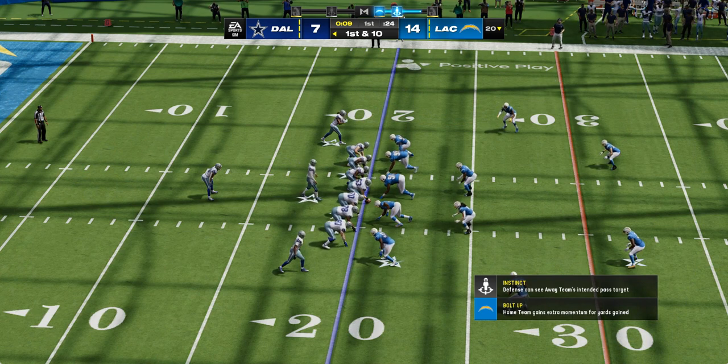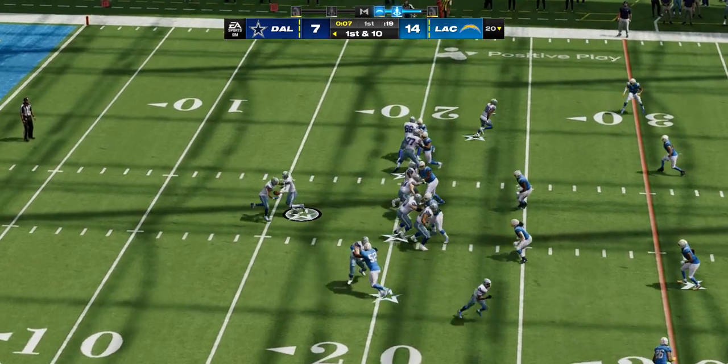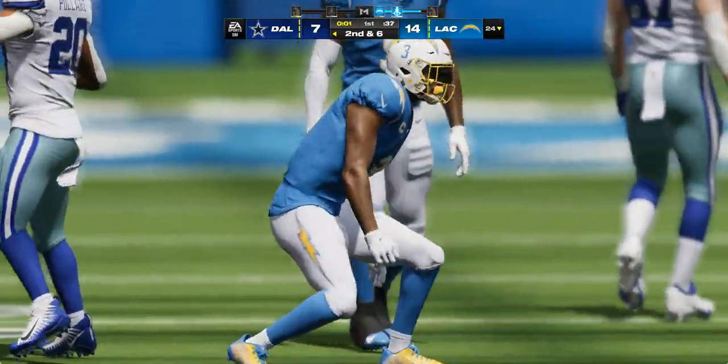The Dallas offense here set to begin the drive. These guys definitely hoping for a better showing than their last appearance. They couldn't really even move the football much beyond the shadows of their own goalposts, Charles. We'll see if they can get a better, more sustained drive going here.